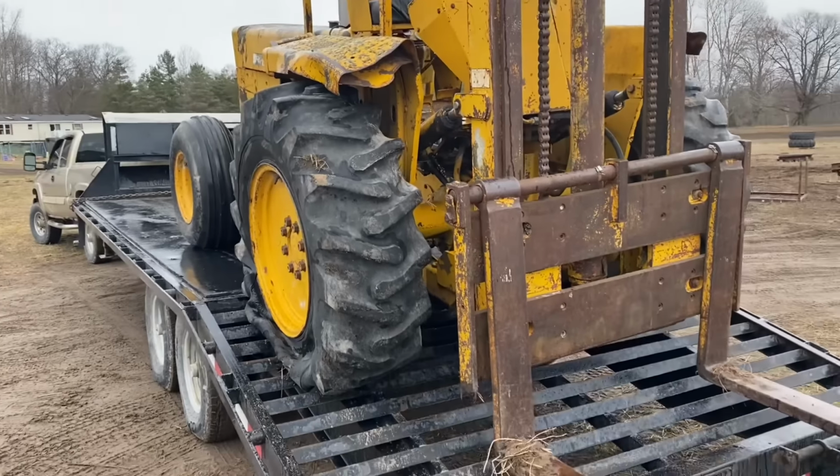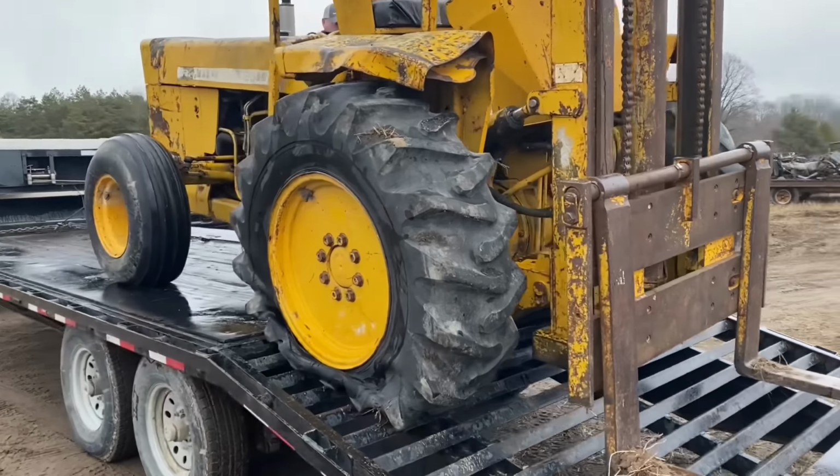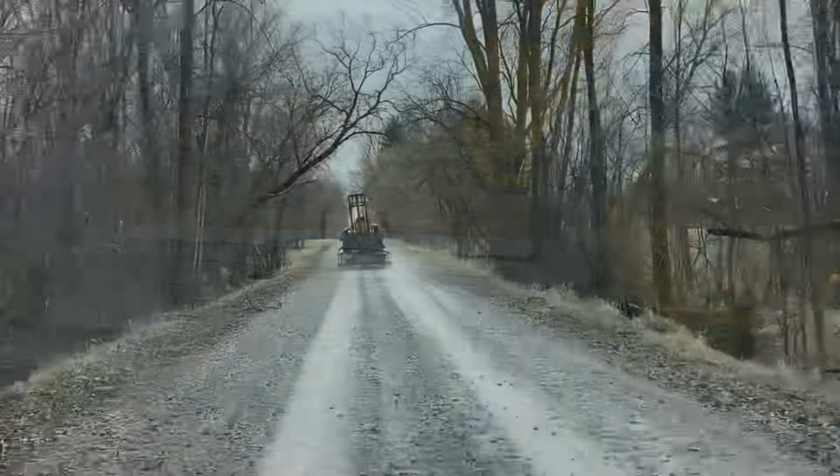Well, there, we got her on the trailer. That's 9/10 of the battle. I wish I knew that tire was flat. It wasn't flat when I come out here before, but oh well. We'll get her home. And guys, we're making headway. We should be home in another half hour or so.